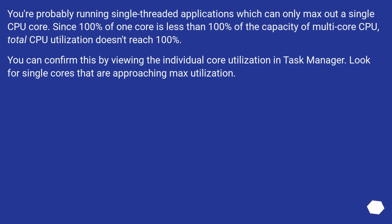You're probably running single-threaded applications which can only max out a single CPU core. Since 100% of one core is less than 100% of the capacity of a multi-core CPU, total CPU utilization doesn't reach 100%. You can confirm this by viewing the individual core utilization in Task Manager. Look for single cores that are approaching max utilization.